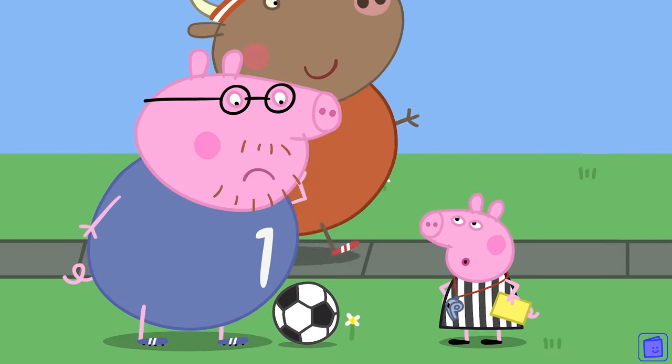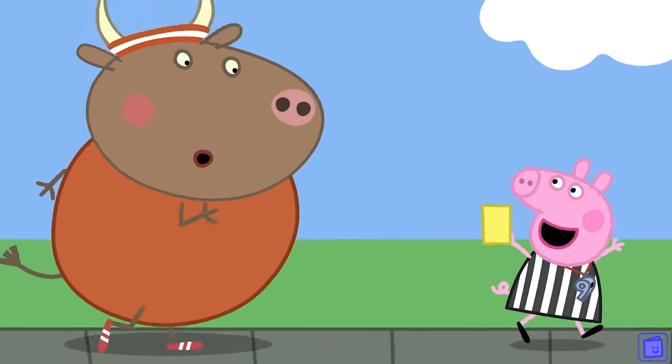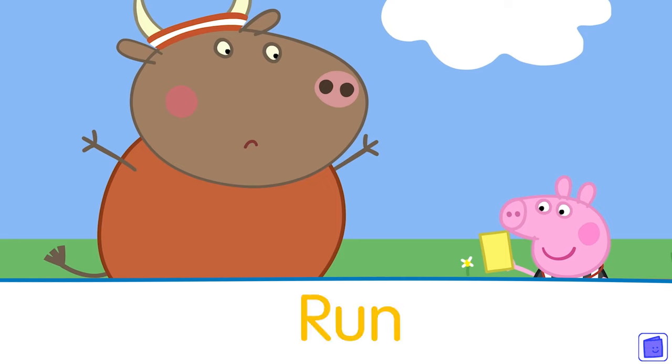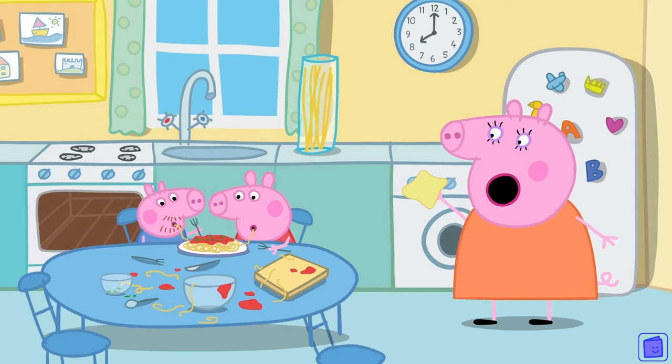Mr. Bull is doing some exercise. Oh dear, Mr. Bull, you're going too fast. Run slower, Mr. Bull. Let's say this word again. That's right, run. Run slower, Mr. Bull. That's better, Mr. Bull.